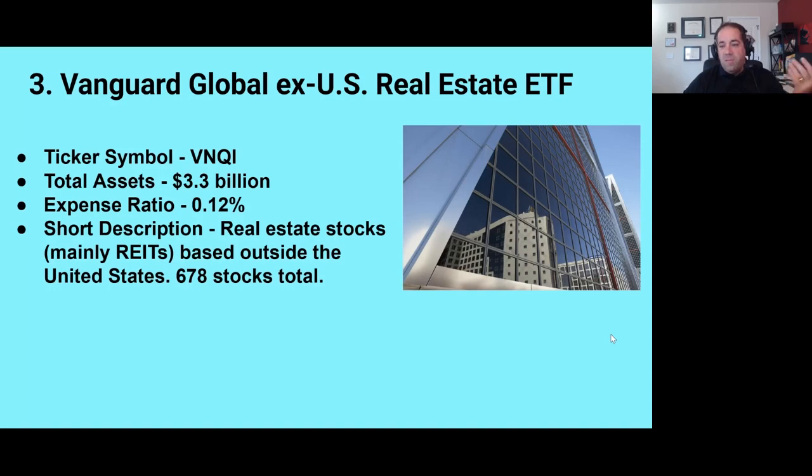And it's real estate stocks, mainly real estate investment trusts that are based outside the U.S. It has just under 700 stocks altogether. And I didn't put the top holdings because chances are you haven't heard of them. If you're a U.S. investor, the real estate investment trusts based overseas are not household names, but can be a great choice for income and some diversification in your portfolio.